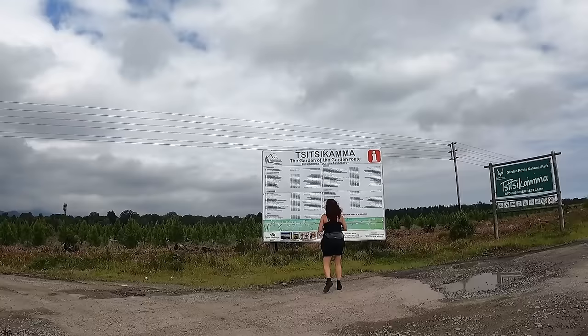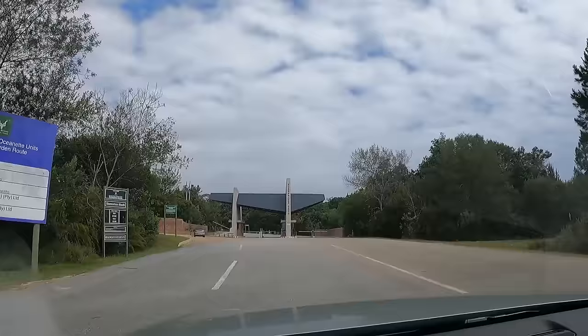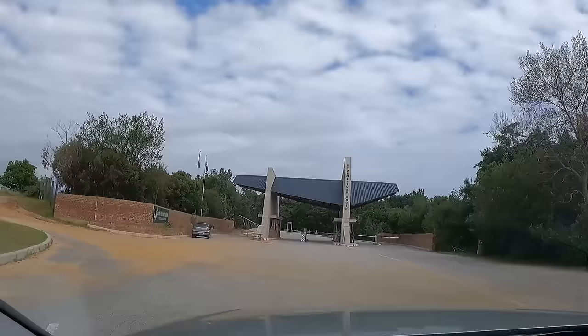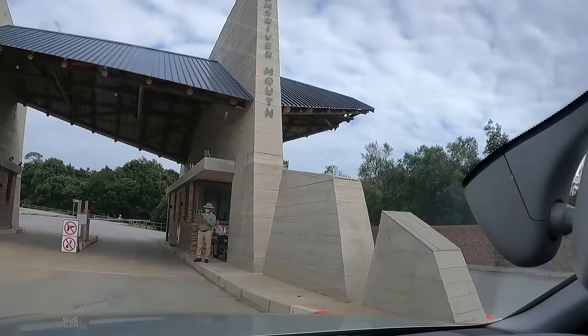Activities, I think I'm gonna go. What are you gonna do? I'm gonna go for a bike ride. So this is the entrance of the national park. So which entrance are we going? I don't know, whichever. Maybe this one. I think you just write down.